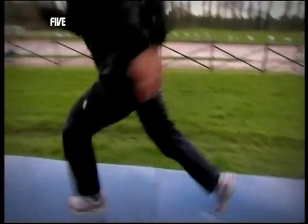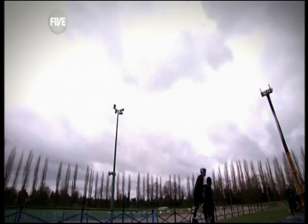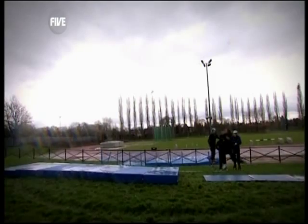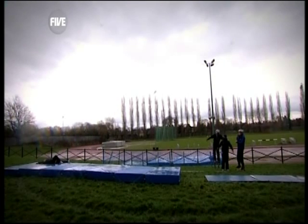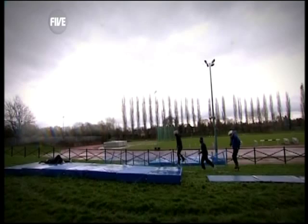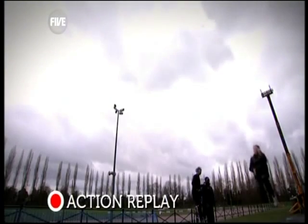Yeah, come on. The run-up looks strong, very strong, and the jump... Oh, my goodness, what a jump. That is sensational. See how long it was? Miles. That's incredible.